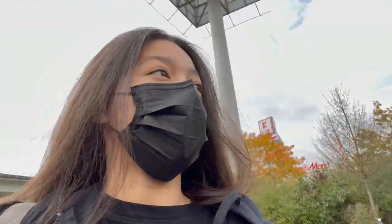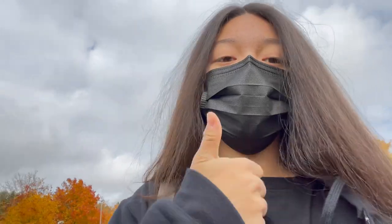Arrived. This is it. I'm just gonna take my hair thingy off, hood off. It looks really big. I'm excited. And of course, Corona, so we have to wear masks.